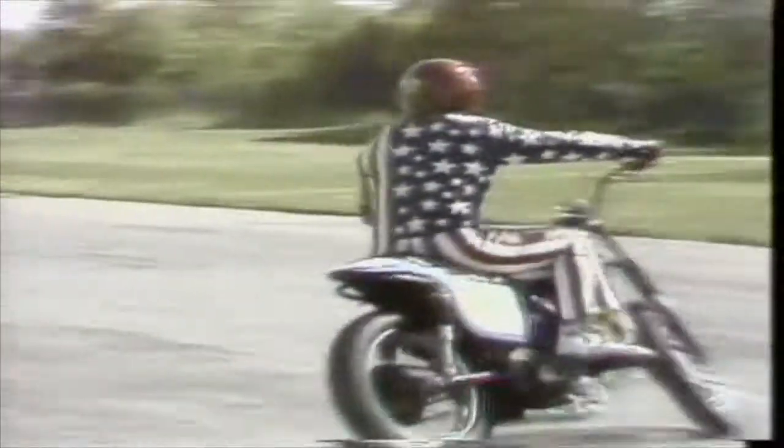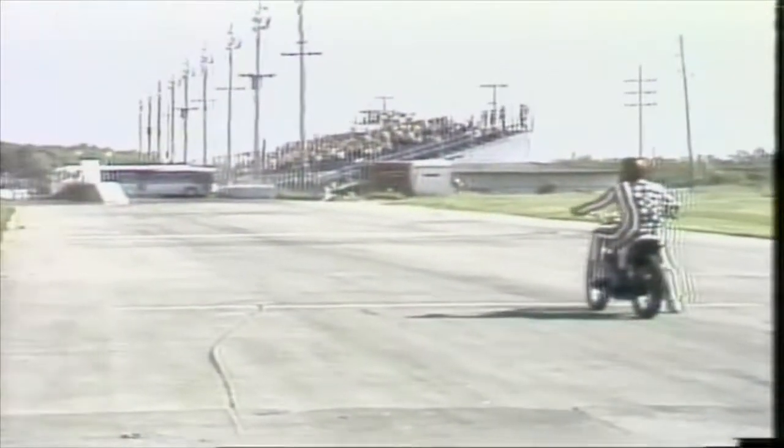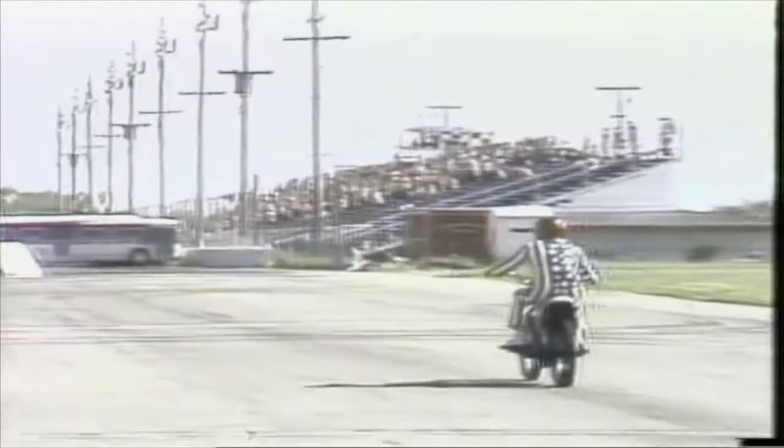On this day, Joe will attempt a new world's record, jumping over 16 full-size buses. If he's successful, he will clear more than 170 feet. The ramp is angled steeply. His speed now exceeds 80 miles an hour. Joe is down. The motorcycle skids away. But this time, Joe gets up to jump another day.